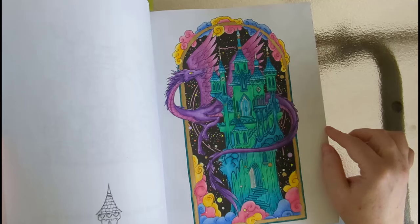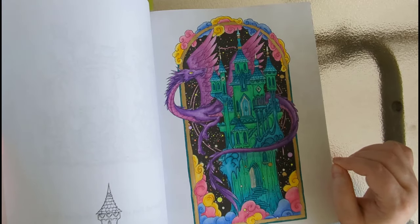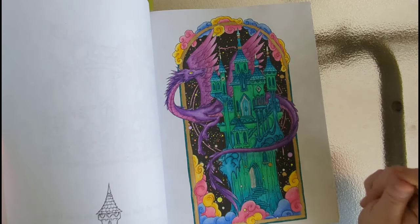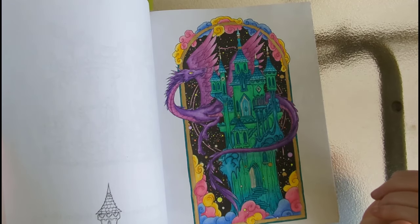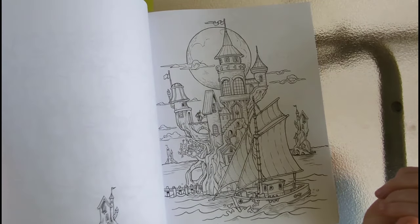I usually don't use polychromos, but I typically use harder leaded pencils in Amazon books, and I feel like they did pretty well in here. They're a little harder leaded. I don't use them as often because they do cause, you know, more arm pain issues, but I thought this turned out stunning. It was exactly the way I wanted it. So I was so very happy with that.